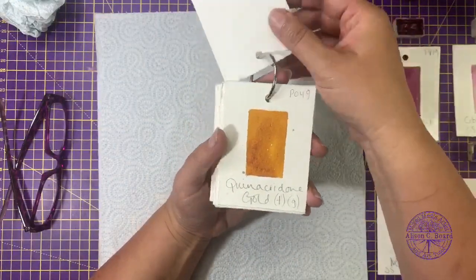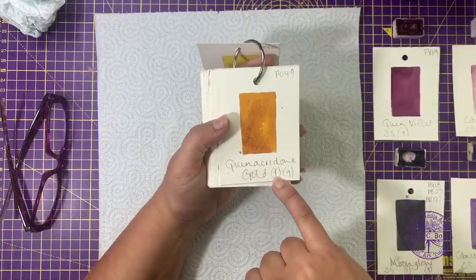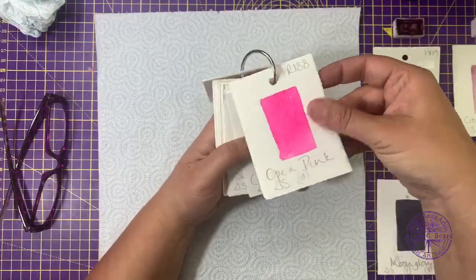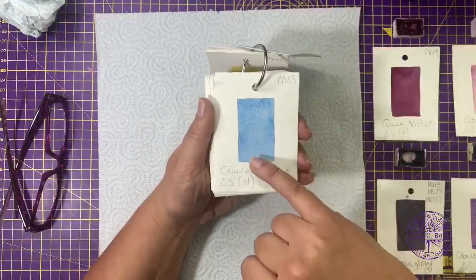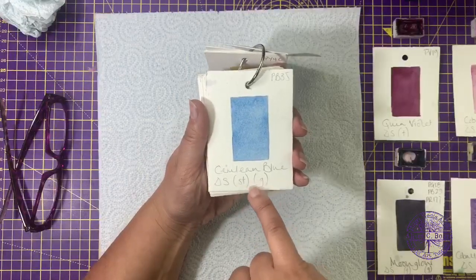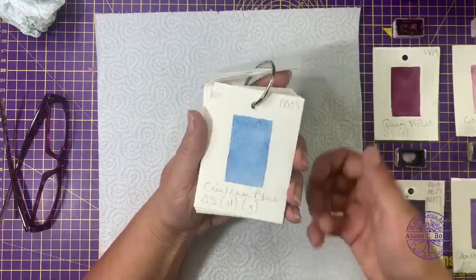So I'll just quickly flick you through some of these. Here we've got quinacridone gold. You can see there it's transparent. What else have we got? Was another really interesting one. So cerulean, Daniel Smith, it's semi-transparent and it granulates, of course, so you get that lovely texture. And you've got the pigment up here.